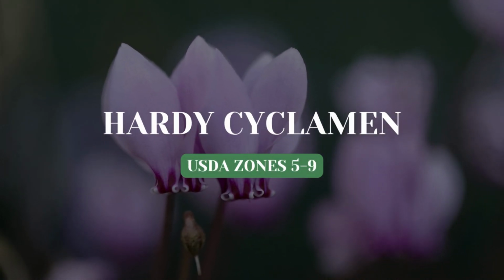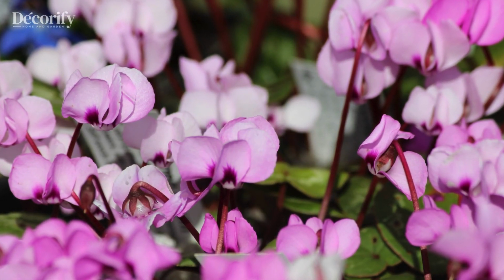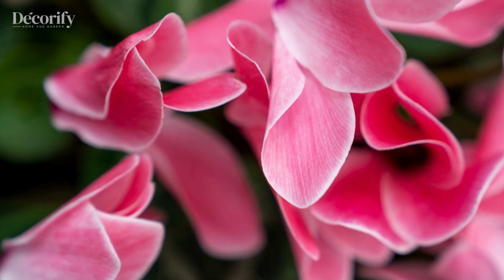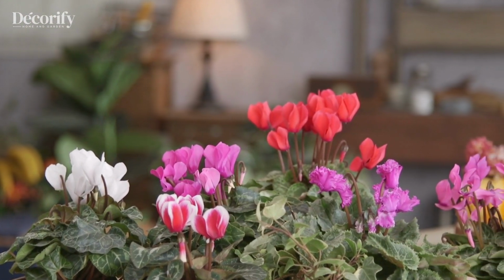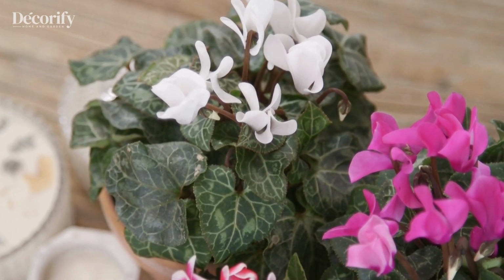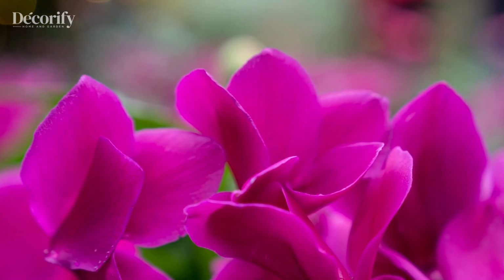Hardy cyclamen is one of fall's hidden treasures. Just when most flowers fade, its delicate pink or white blooms appear, hovering above marbled heart-shaped leaves. It thrives in dappled shade and naturalizes over time, making it ideal for woodland-style corners or under shrubs. Each bloom feels like a tiny surprise, a reminder that beauty in the garden doesn't end with summer.